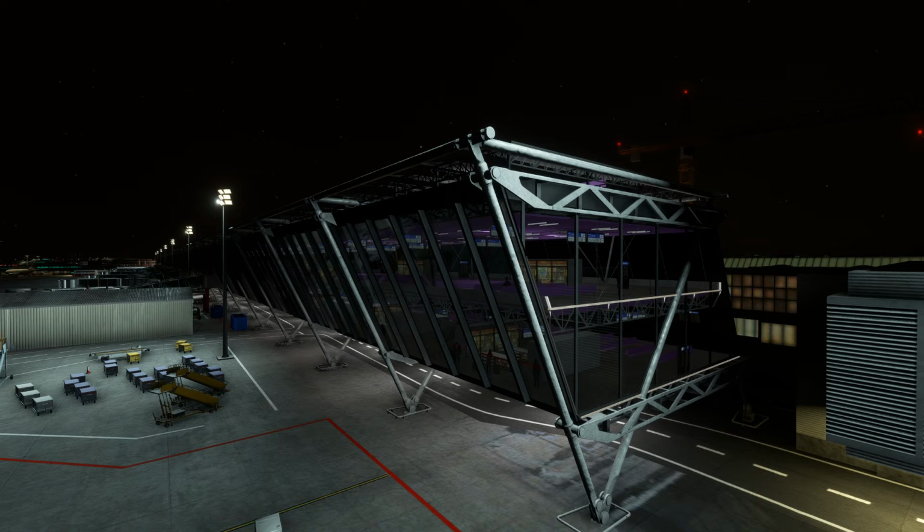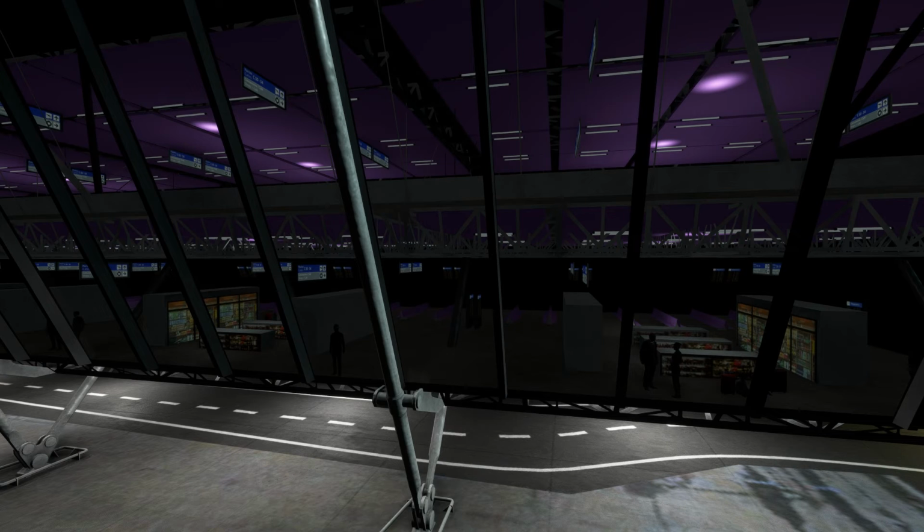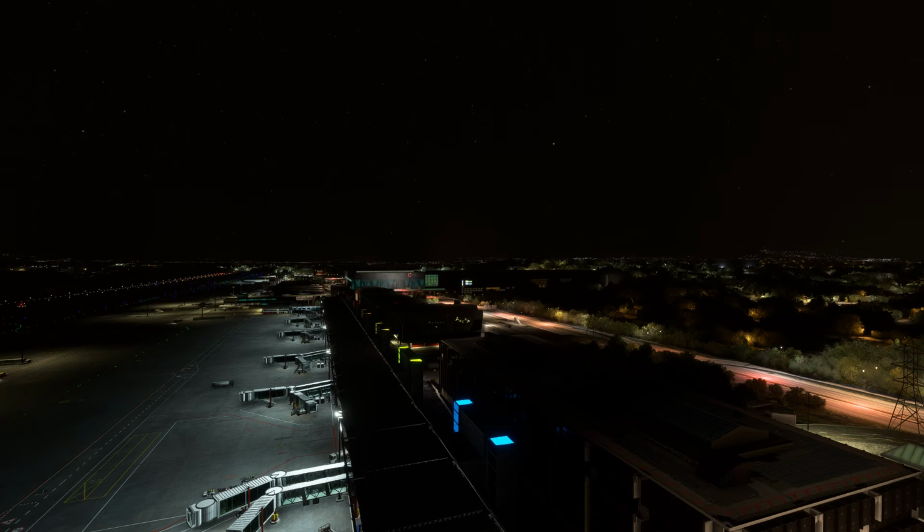And here you can see inside the terminal a lot more now that it's darkness. It's a pity you can't go inside, but there you go. So that's about as close as I can get without being bumped up to the roof. It's quite nice. So there's a view across the top of the terminal, and you can see both airside and landside. I mean, it looks fine.